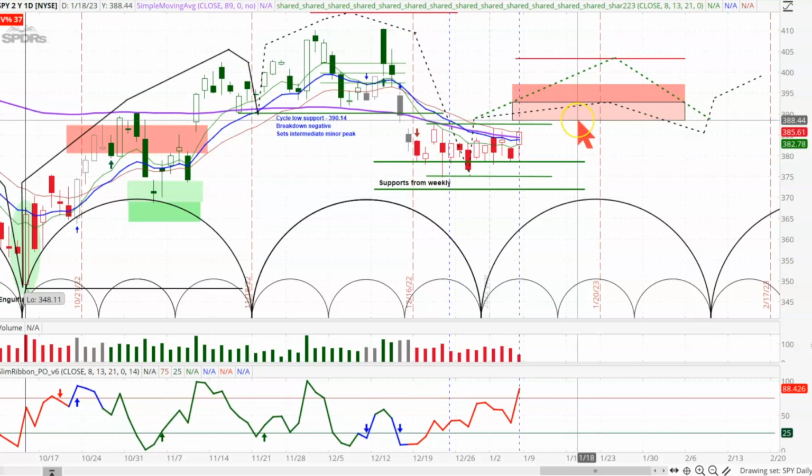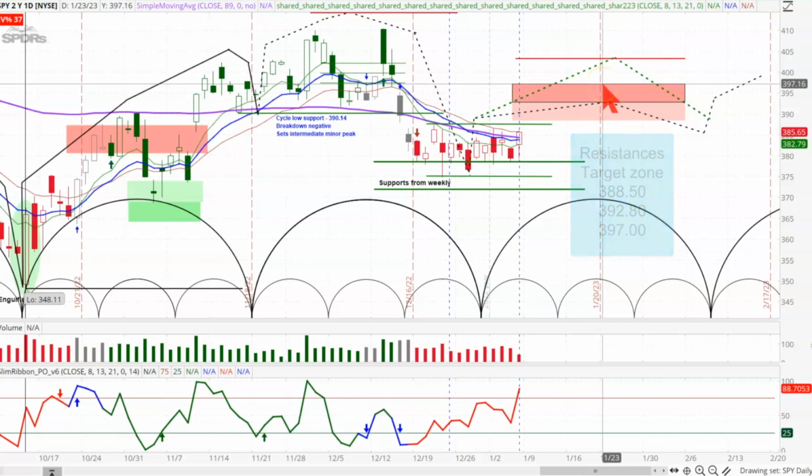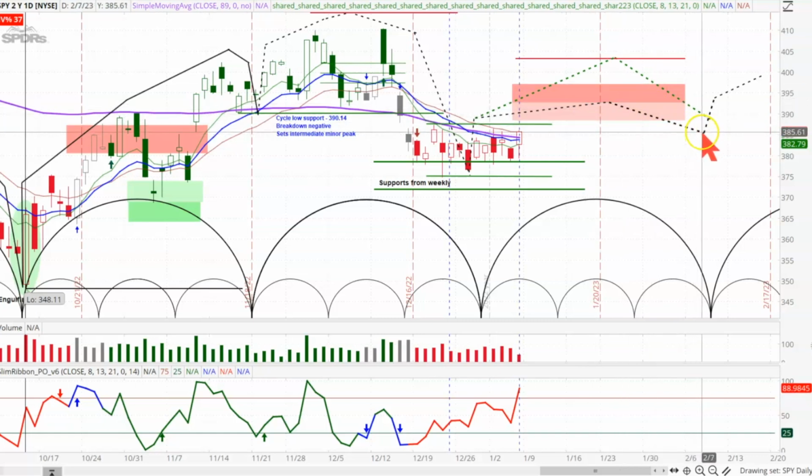These resistance numbers are 388.50 in the SPY, 392.80, 397. So we had talked about 397 as the likely upside move and thought that this area here around 403 was a low probability. We still think that. Probably this upside move gets up here to that 393, 397 area and then rolls back over and then tries to move up again.